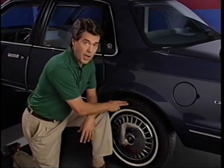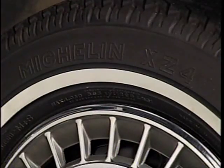Okay, you've done everything so far. You've installed braces, but that didn't get rid of the vibration. Now it's time to install new tires. Buick service engineers know that tires for this car have to be able to cushion or soak up as much road shock as possible. For this concern on the Century, Buick selected the Michelin XZ4.